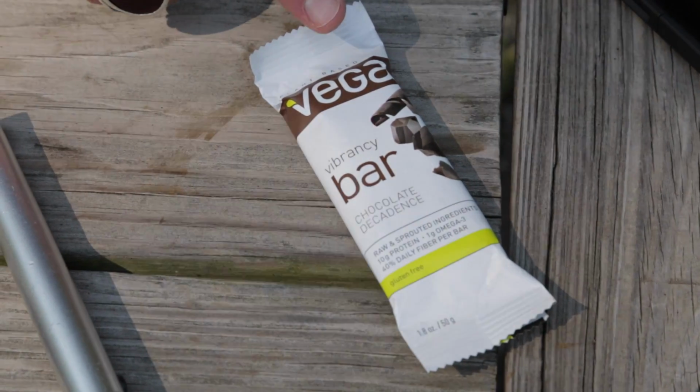A little bit of sustenance. I prefer a vegan bar because the food at flea markets is generally not very healthy.